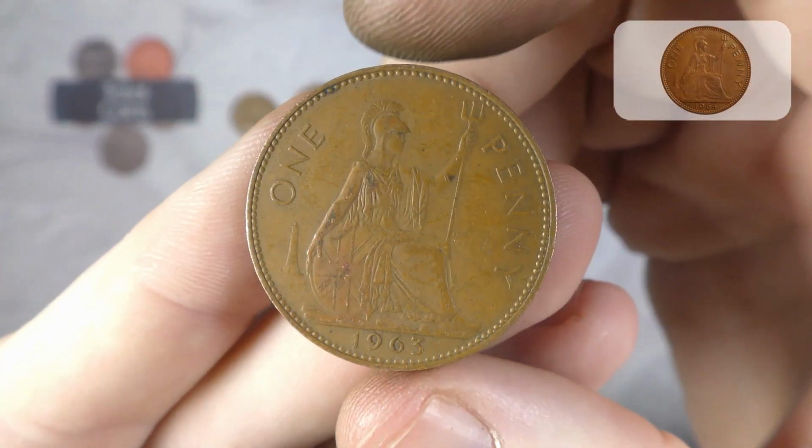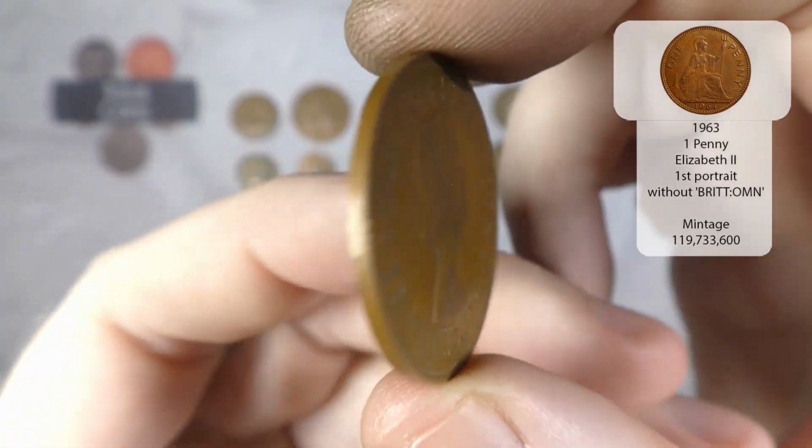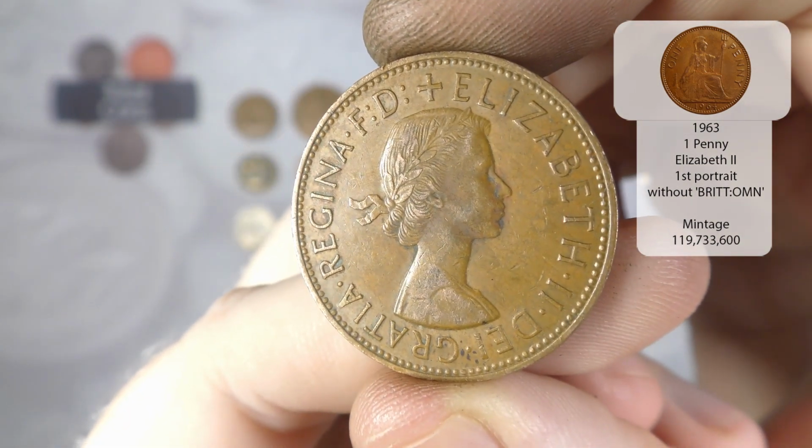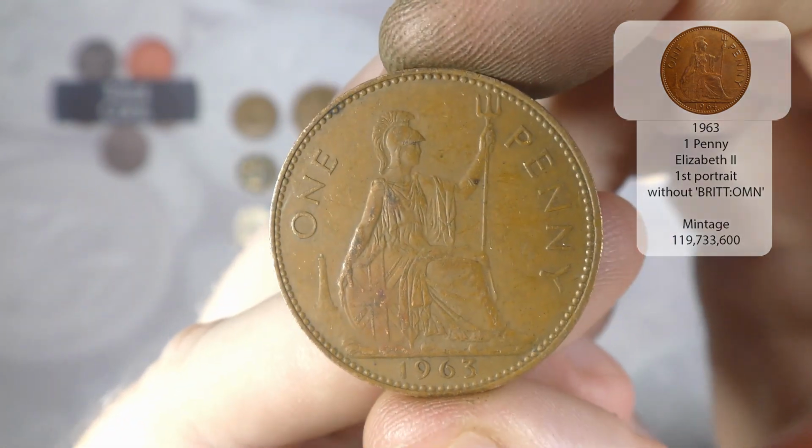And we've got another 1 penny, this time from 1963. And that is Elizabeth II again. Brilliant.